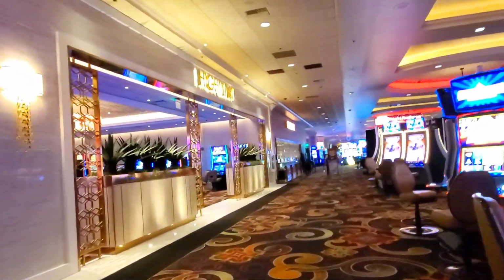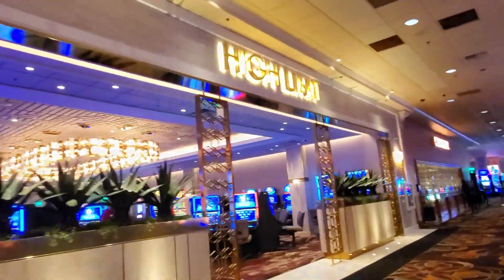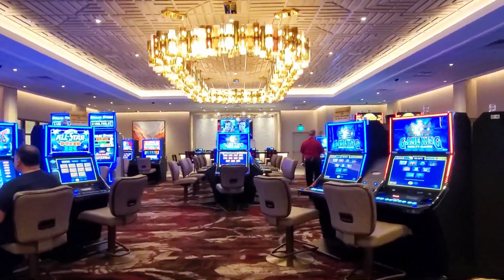They have a new high-limit room, which is actually very nice, but it makes me sad looking at it because I remember Suncoast used to have a pretty good buffet in this spot. They never did bring it back.